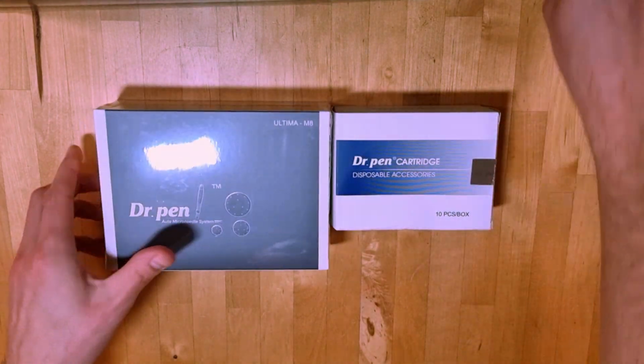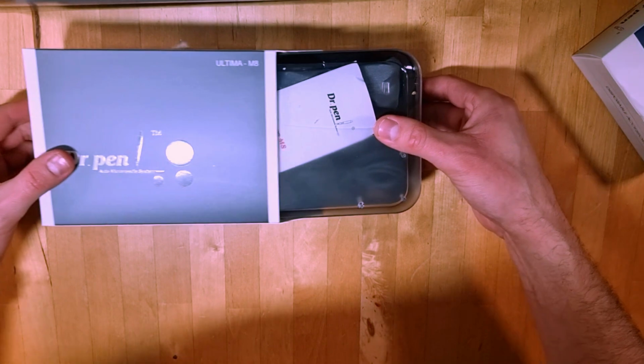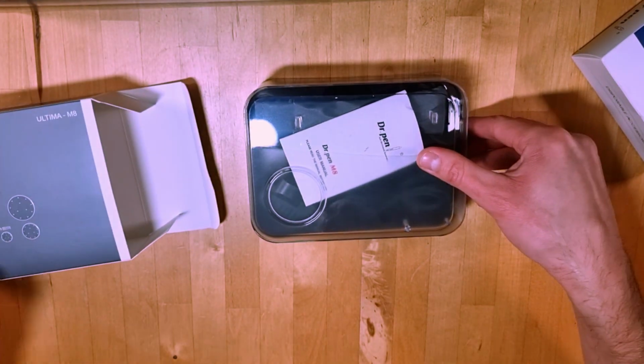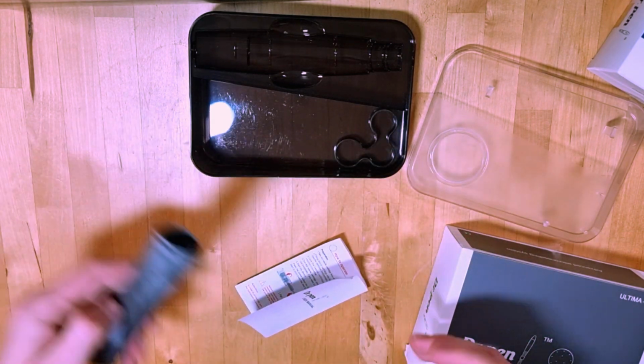Alright, so let's see what's inside. Pretty heavy, I must say. Okay, so it looks like the battery has to be charged, so I put it on charge.